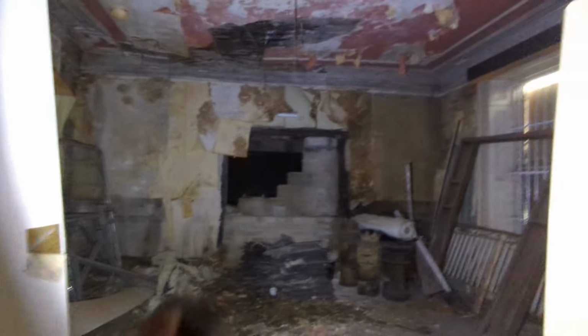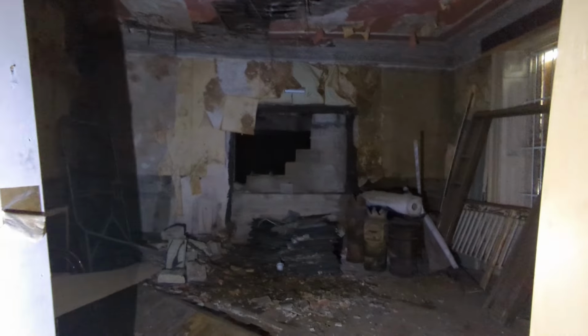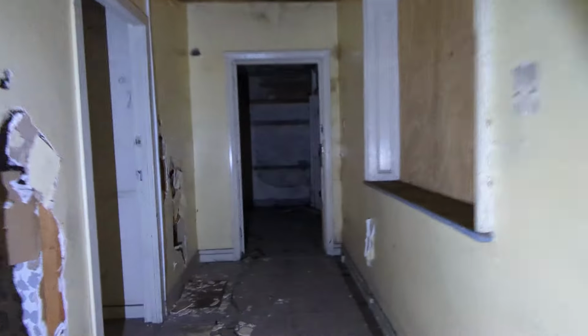Going off what we're seeing here at the rear of the part, I did have a sneaky look before you guys, and we're going to save that for last. But we're going to get back to that other stairway and that other side to show you.